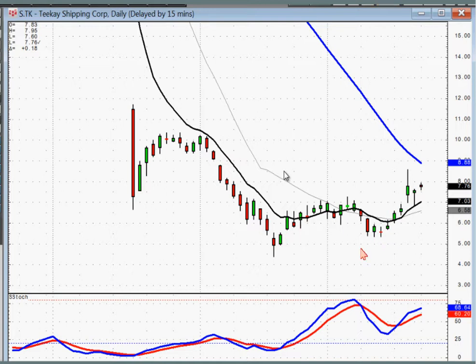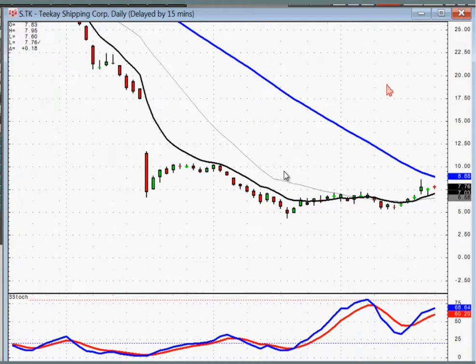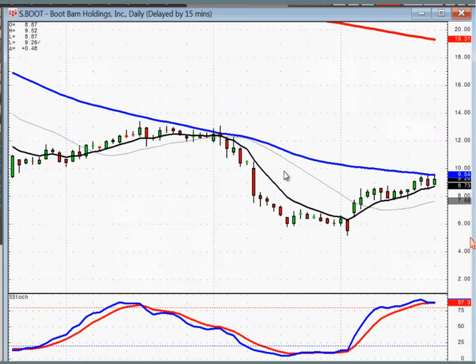TK, off this double bottom, we're still long. This one's still got the prospect of getting up to the 50. And if it breaks through, they've got the potential of coming all the way back up to filling this gap, which means from 7 to 17, you've got a good upside profit percentage.